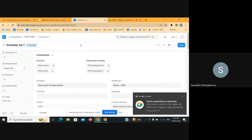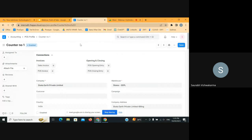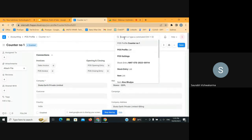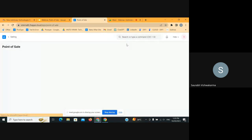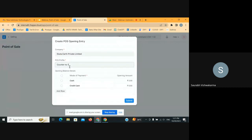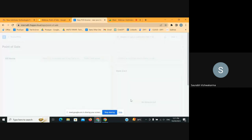So all of these were the prerequisites which you need to make sure of before initiating your POS transaction. Now let me get into the system. I'll say open POS. First, you need to select your company, then your POS profile. As I said, POS profile is nothing but each counter. Let's say at the start of a day, you have some opening balance with you. You can add that opening amount and you just need to submit.